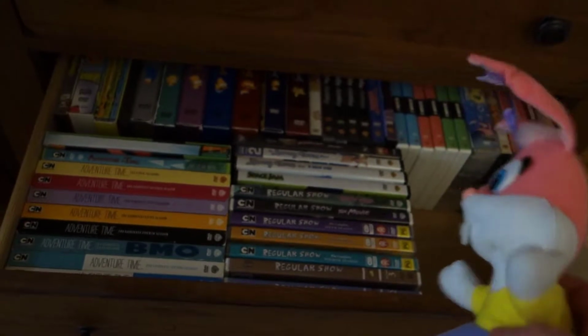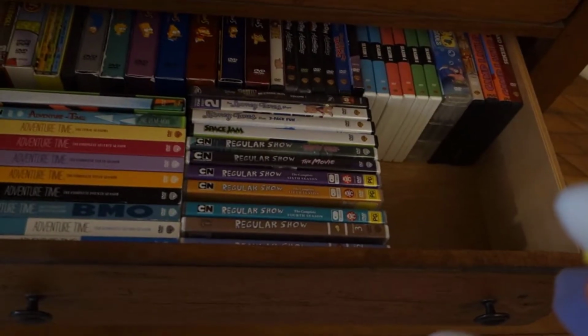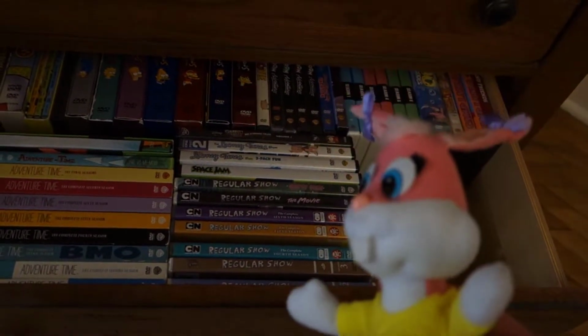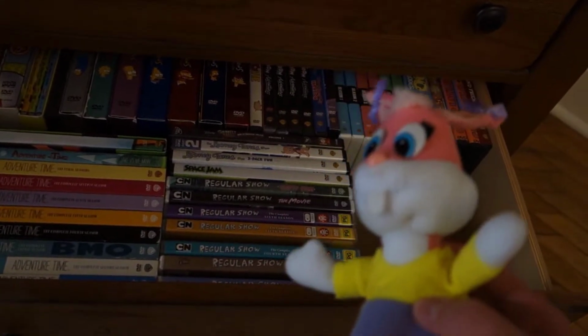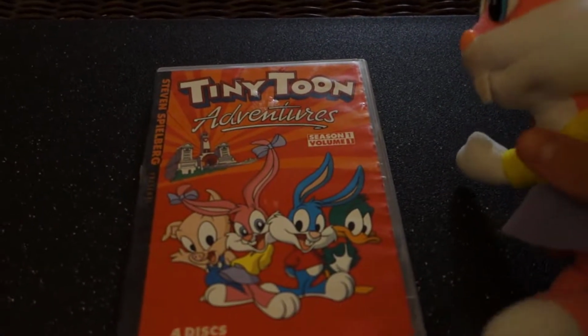This is the drawer where all of our cartoon shows on DVD are stored. And you can see there's Tiny Toons over there. We are going to be looking at the Tiny Toons DVDs, as well as the only VHS tape we have currently right now. So let's begin. The first DVD we're going to be taking a look at is Tiny Toon Adventures Season 1, Volume 1.